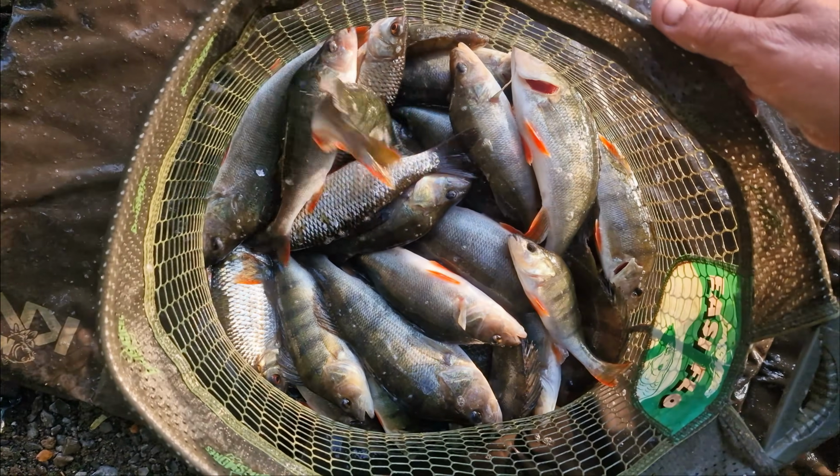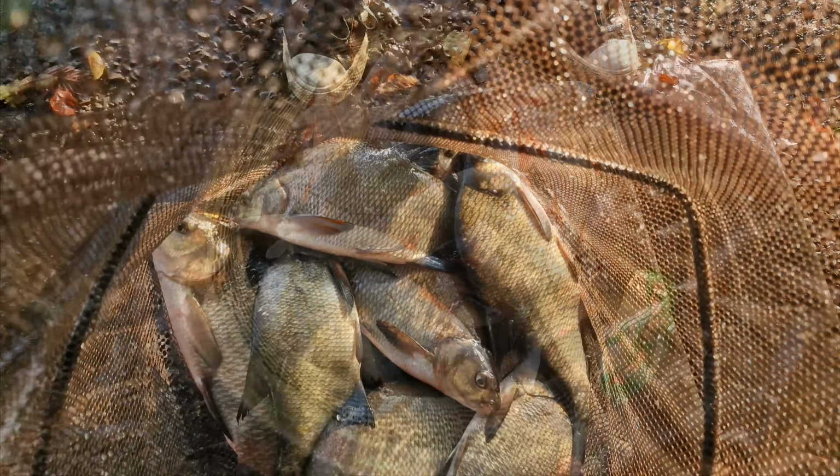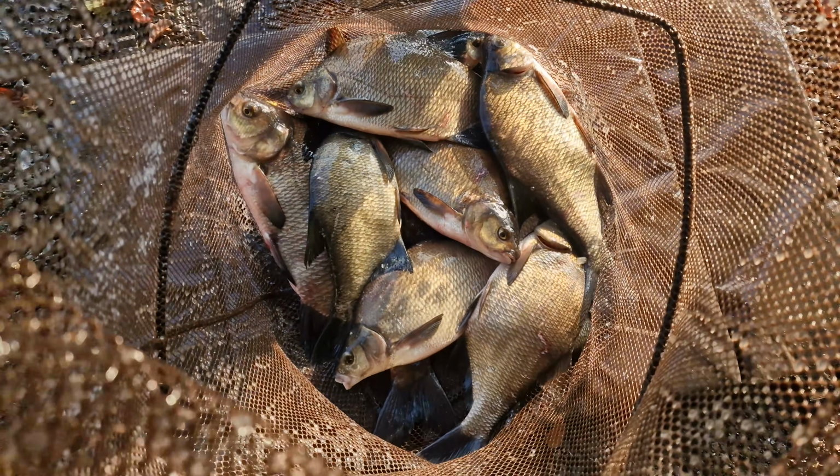So the session does come to an end there now on a thoroughly enjoyable day on the bank. As you can see from the nets, we've had some lovely perch, roach and bream. Arriving at the venue, I said this morning I'd be happy with one fish. It's a huge venue and easily the biggest water that I've fished. To end up with those two nets of fish, proper made up.